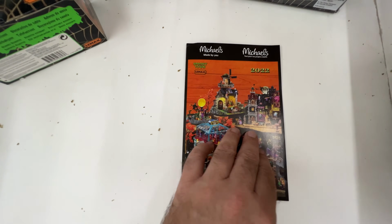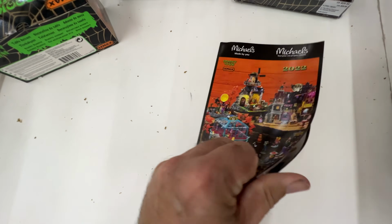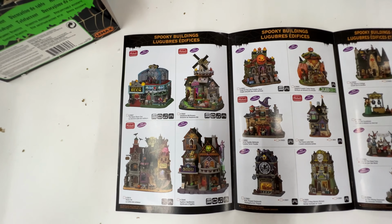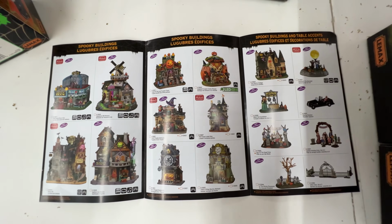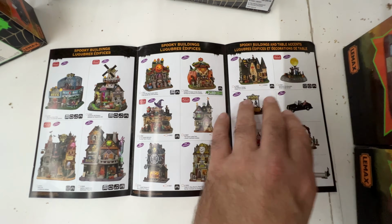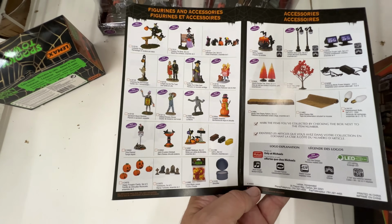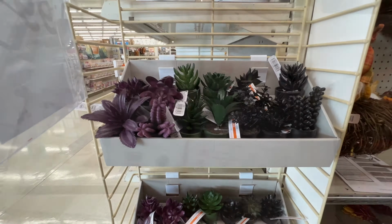There is a brochure here, and it shows kind of all of the houses. I'm not sure if we just saw all of these. I mean, it kind of seems like we saw probably all of them. There was a lot there. But it looks like these are all the things that you can buy this year. I don't know if that's just what's new or everything that's available.